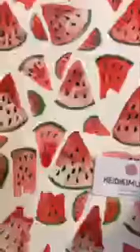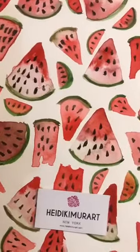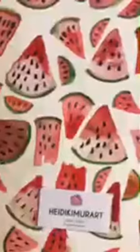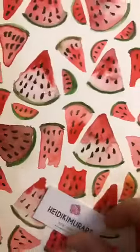You see that every single design is handmade, and we did it with watercolor by hand, each with many layers of watercolor washes. We're gonna create this onto different kinds of area rugs, duvet covers, and bath mats. One of our best sellers are also bath mats. We hope you will enjoy shopping with us.